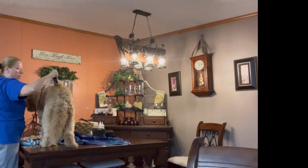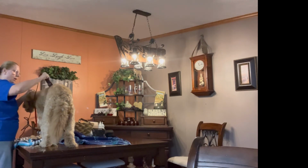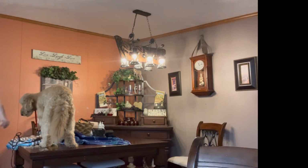And on the tail, if you want its tail to be down to that little bump, see on the back of her leg, that little hock thing they call it, there's a bump there. They say to have their tails about that long.